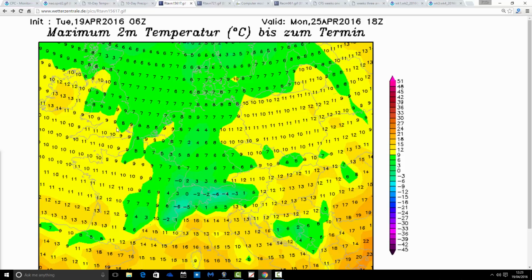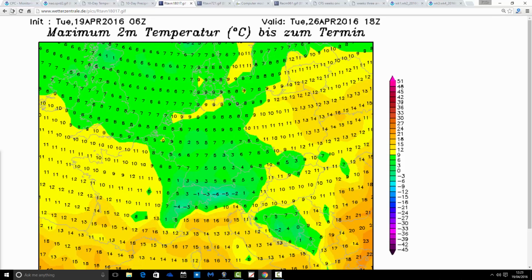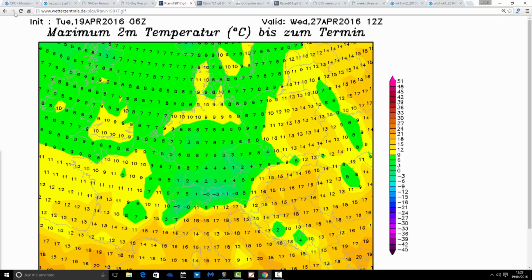These are the maximum temperatures that the model is assuming we'll get when the sun is out. But as the showers come through, temperatures drop further than these temperatures are indicating. Even colder into Tuesday, with temperatures widely down in single figures. That is very unusual for the 26th of April, to see temperatures widely down into single digits, and we keep it pretty cool then as we go through into the middle part of next week.